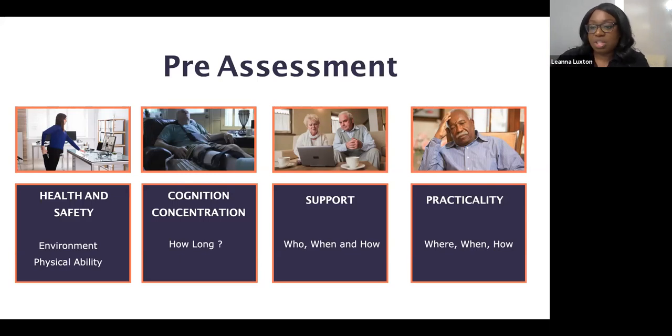And then what support do they need? What support do you need? So I've done a lot of peer-to-peer sessions with therapists where you can both be there on the assessment to help each other. Or does the patient need someone physically there, a carer or a therapist, while you're remotely? So it's thinking through those things and also the practicalities. When, where, how are we going to do this so that you're set up?